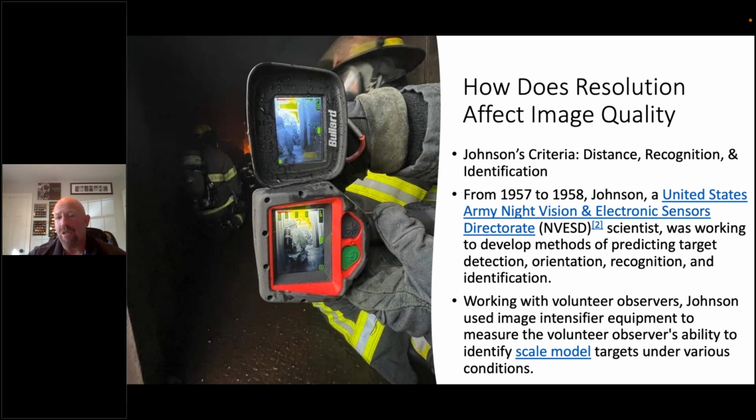What I want you to see is that there's something called Johnson's criteria. A guy who was in the military developed a test on how to provide, hey, I need to be able to use the distance or detection range and then recognize and identify that object. So he worked with volunteer observers to determine a volunteer's ability to identify targets under various conditions. And he developed something called Johnson's criteria. So detect, recognize, and identify an object. The camera can detect something far off, but can my bad eyesight do that?